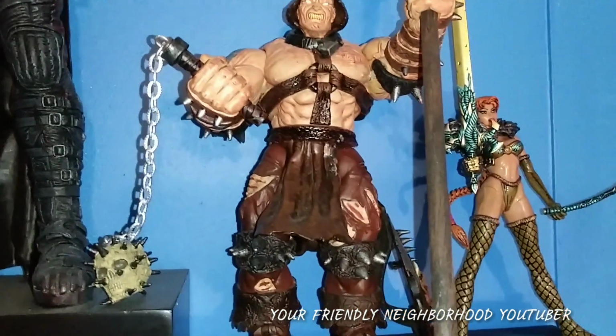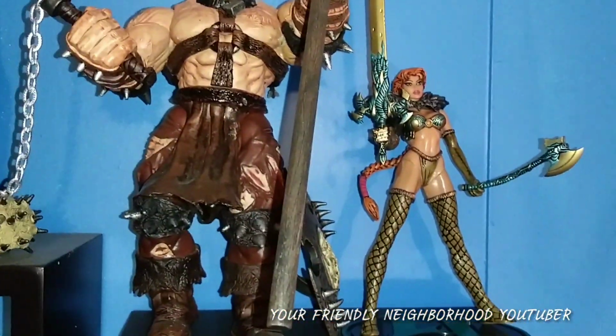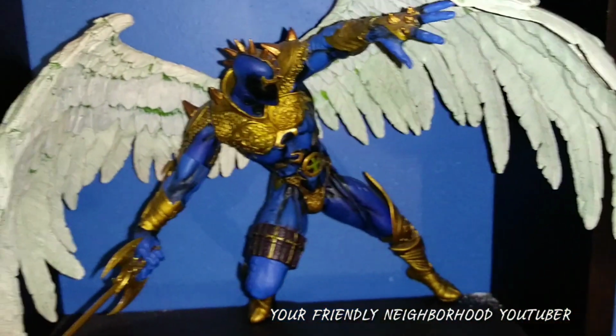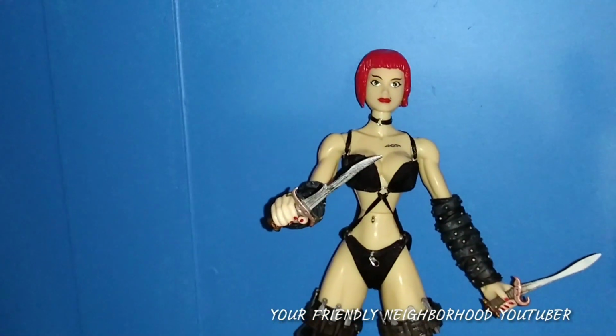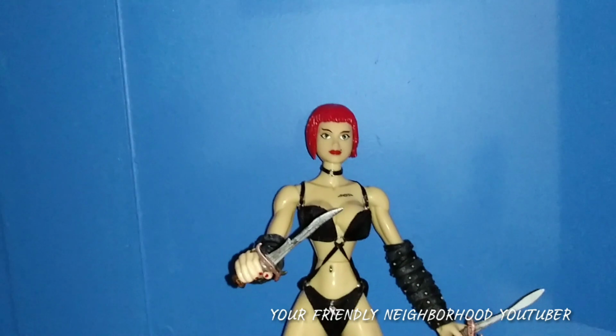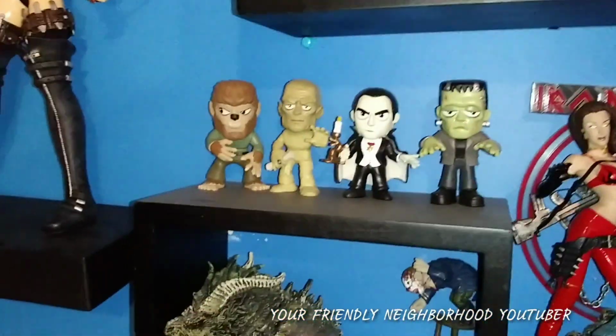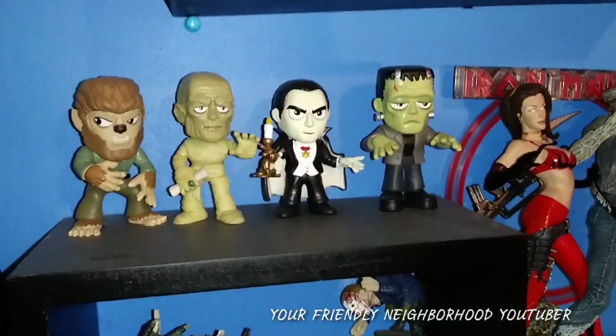Cremator. Medieval Witchblade. Ripclaw. Redeemer. Her name Chastity. This is a big version of Chastity right here. This is right here kind of my Funko horror stuff. Like minis.